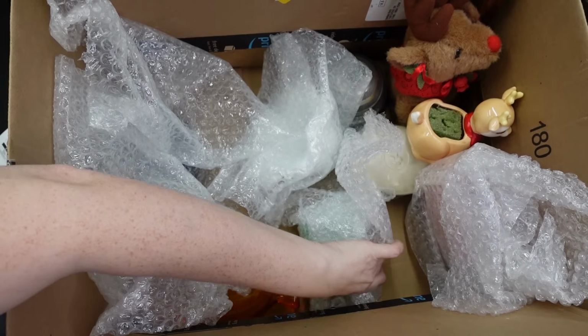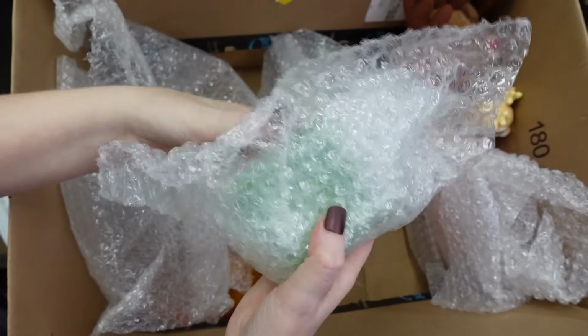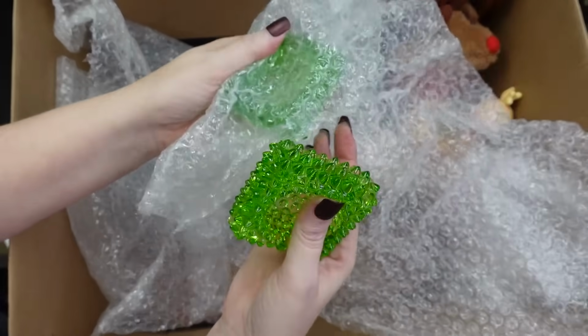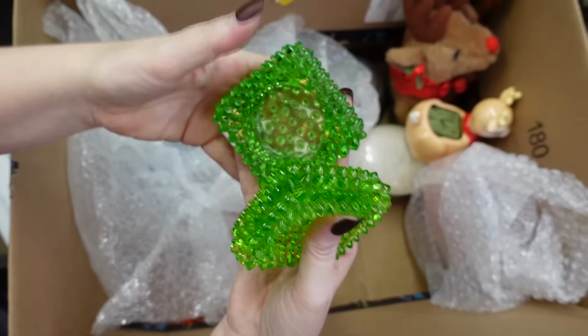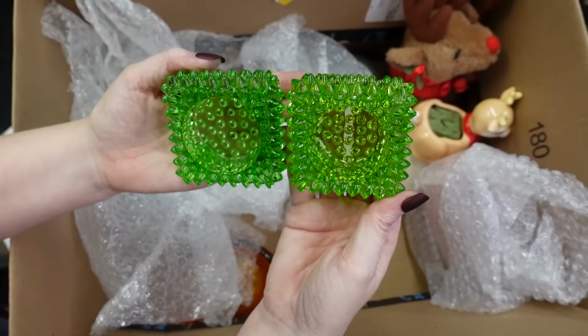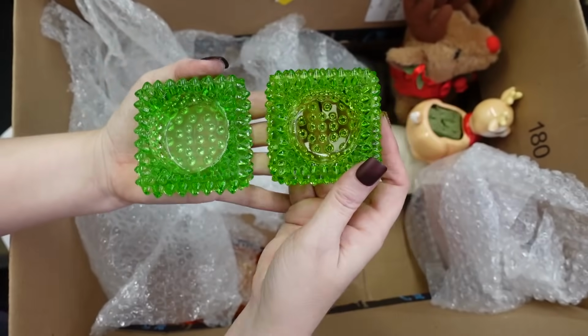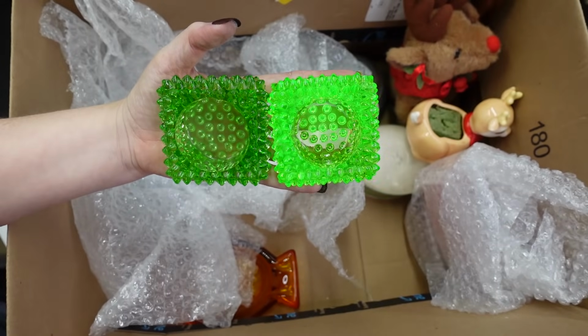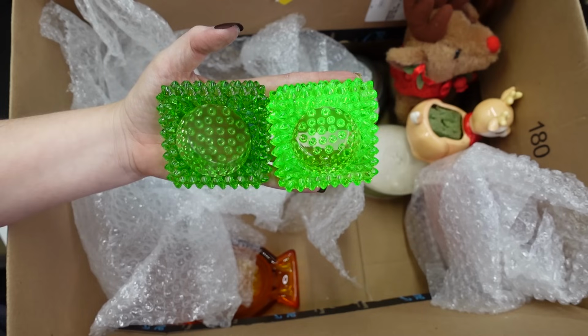I haven't decided yet. These are another Fenton pair of like candle holders. They're not exactly the same. I know they look the same, but one is a glowy one. I mean, look at that. Yeah. So that one glows, but the other one does not.